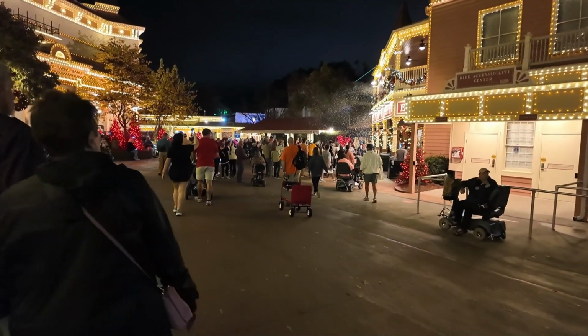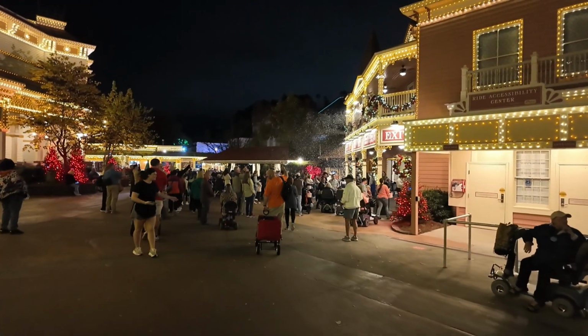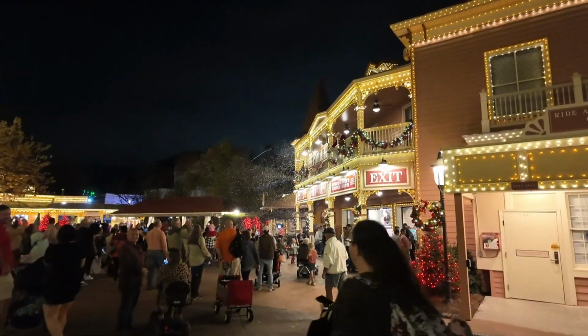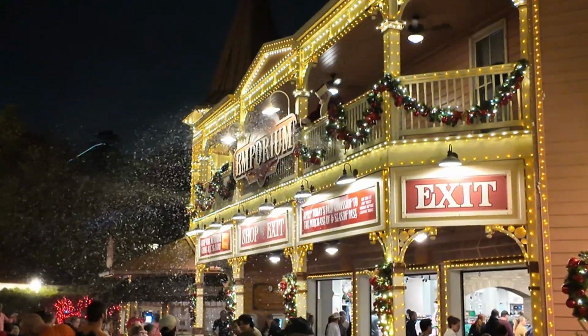Now, as you're leaving the park, if you're here right at close, they will be blowing some snow, and you can check out old Santa Claus saying goodbye to you.